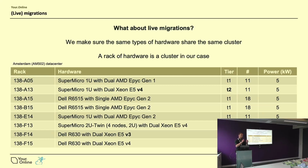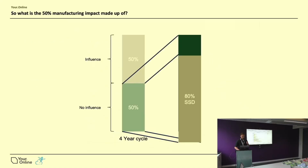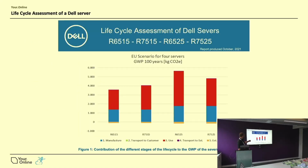So there's a lot of variables involved in here, and this is mainly about awareness, not about knowing all the numbers, but you can look up, as I said, this life cycle assessment from Dell. Dell is really good with this. You can get them for all their machines, and you just get a glimpse of the impact a single machine has. So again, the message is mainly think about it before you buy new hardware. That's the main message.